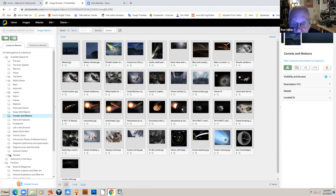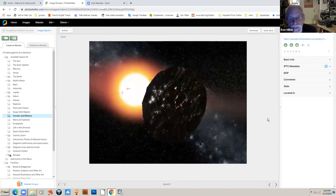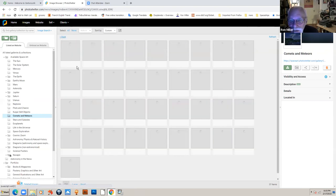I told you about Oumuamua. Here it is as a solar sail, a well-worn one. It's traveled a long way. It's been punctured a lot by meteors and asteroids. Let's see here. There's a comet breaking up. I don't know, what would you like to see?